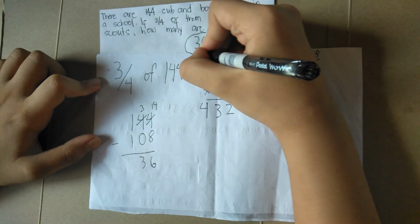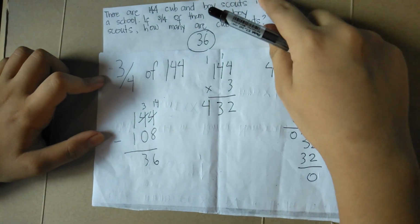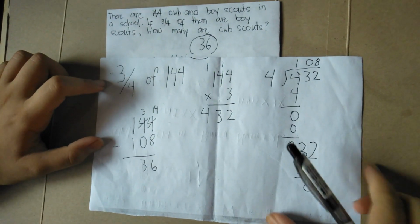So, ito na po ang ating final answer. There are 36 Cub Scouts in a school.